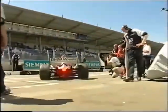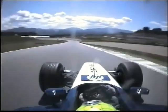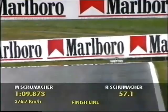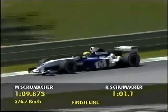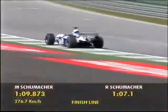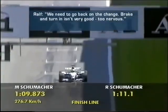25 minutes of the session have now passed, and out on the track, it's not good news. Now I've got a bit too much to steer in 4 and 5. Turns 4 and 5 are giving Ralf grief. The front of the car is scrubbing out wide, the tyres not giving the bite that the driver needs to turn into the fast corners with confidence. We need to get back on the change. Braking turn and it's not very good.